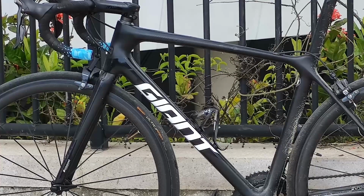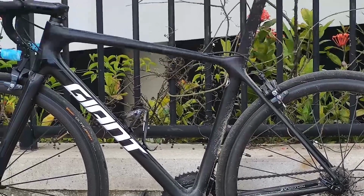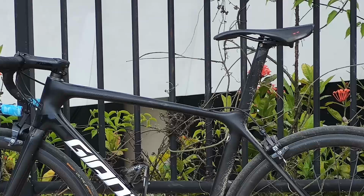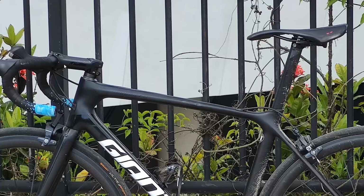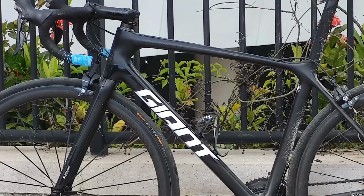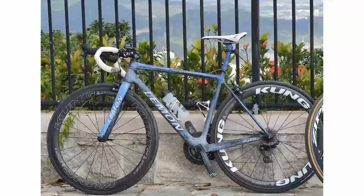Looks like we've got an Ultegra and 105 mashup for the group set, or mostly Ultegra. Like I say, if I do this again, I'll do it on the drive side, because this is a joke. Pretty cool stem, pretty long. Not quite slammed, but hey, we don't just slam our stems for the sake of it. Clean bike, not much to say.